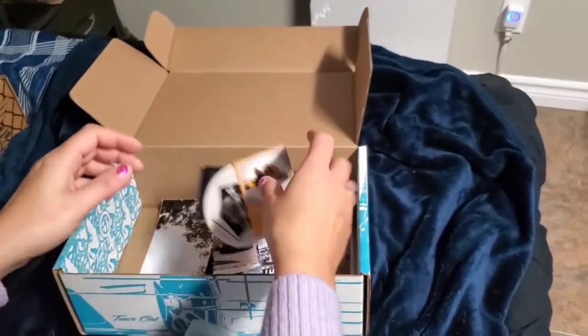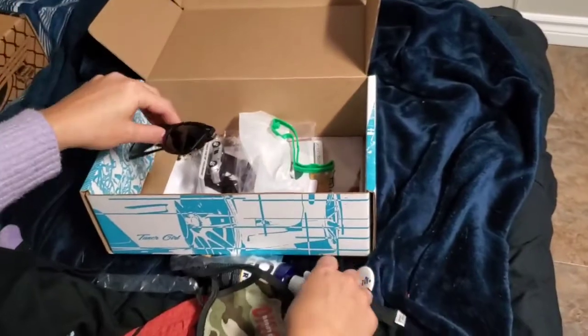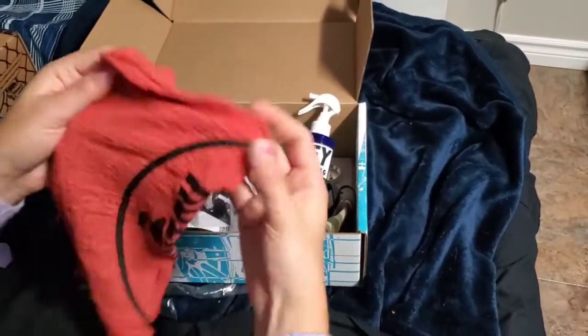And let's go right into the burn pile. Alright. So that is the Girl Crate: sunglasses and a pin. And a face mask. And this I'm kind of glad about. I was going to buy some of these.